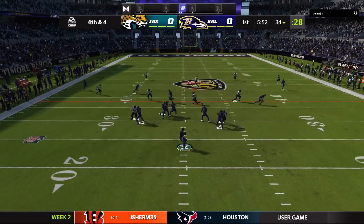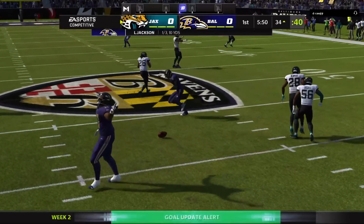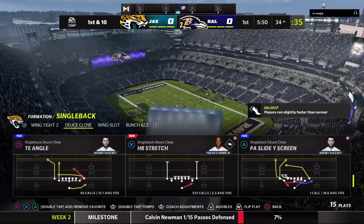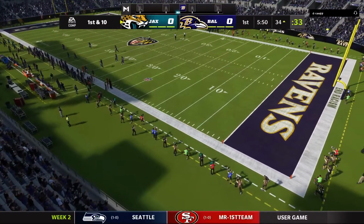Fourth down, here's Jackson. And it's going to be batted down, and will go the other way with the football. The surprising move here on the opening drive of the game, and the Jags take over in terrific field position.